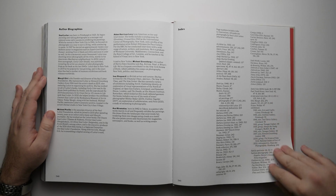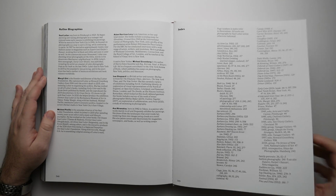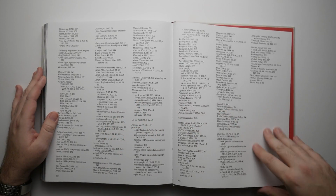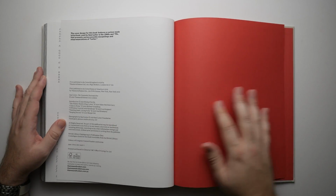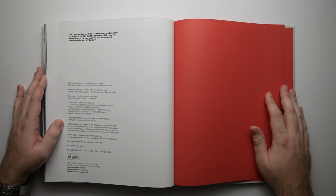Saul Leiter, The Centennial Retrospective. Wonderful book published by Thames and Hudson and available now in the UK and soon to be available in the United States of America.